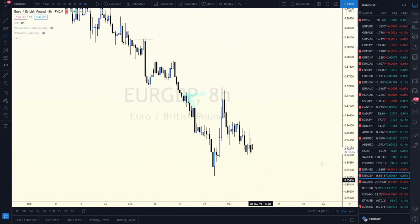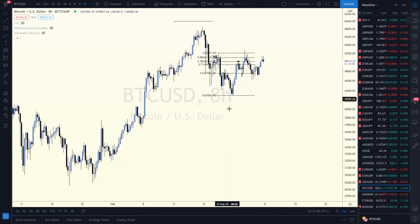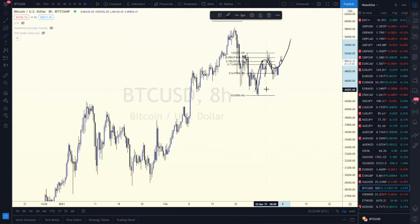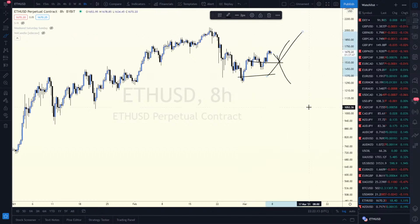Not really going to go over your GBP. Bitcoin, overall, buys. Been saying this for quite a while, and it is starting to make its move up, so I do believe we should get the push up now. Ethereum, we could potentially get a correction down before a push up, or even all the way down here.